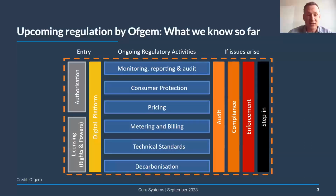And this slide is one of Ofgem's slides, right? So they talk about the basis on which you will operate a heat network. Will you be authorized? Will you be licensed? License being a much deeper option than just authorization. There will be a digital platform, more on which later, because that's a really crucial ingredient on how this is all going to work. And then they describe the regulation as breaking down into different chunks.